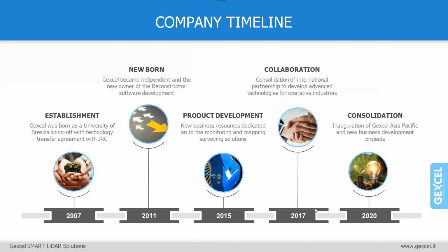We started at the very beginning in 2007, and we are a spin-off company from our university, where I teach geomatics. We were one of the first teams able to sign a global research agreement with the European Commission. So since 2007, Gexcel has had a strong link with research teams in Europe.